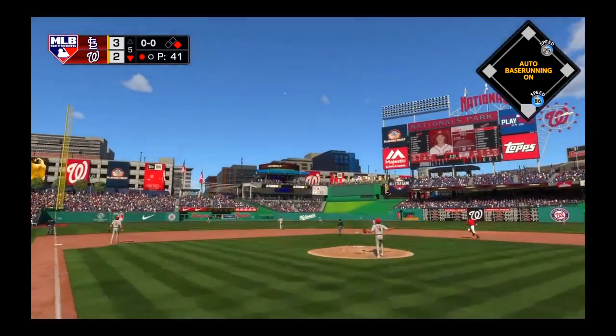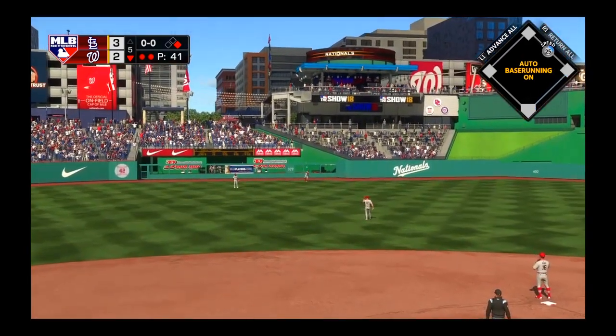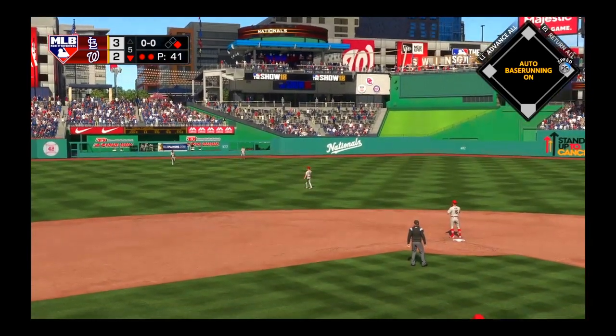This is hit high in the air out toward left center. Pham giving chase. He's got it. A nice play there. 2 away.